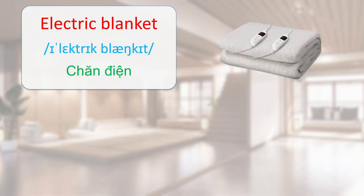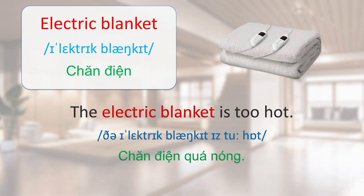Electric blanket. Chăn điện. The electric blanket is too hot. Chăn điện quá nóng. The electric blanket is too hot.